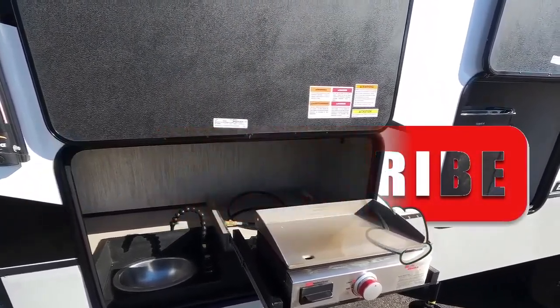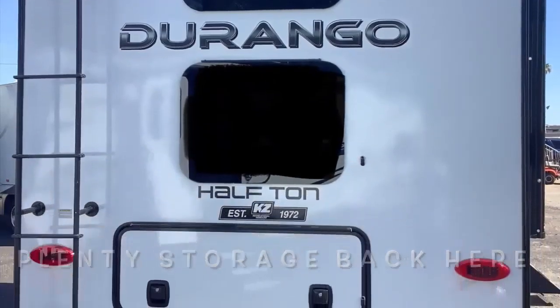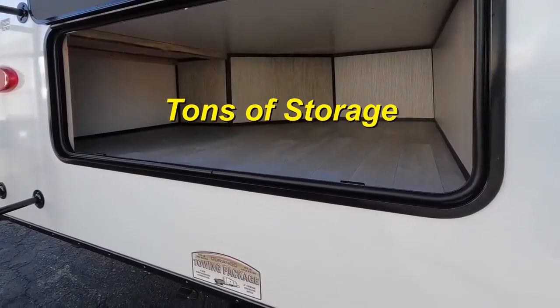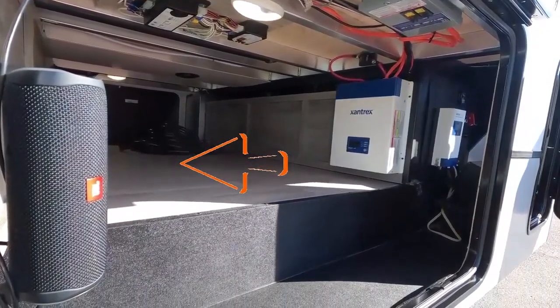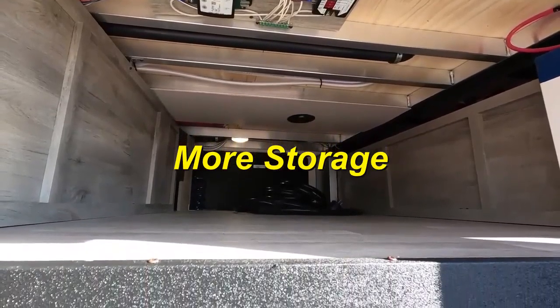Now looking at the back of this Durango, you can see that there's two nice size windows. You've got a ladder that can take you up to the roof, and you've got plenty of storage back here. As we move along to the side compartment, you can see that there's a pass-through storage with a JBL music system, and this compartment really does have a lot of space in it. You can load it up with all kinds of stuff.